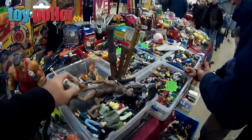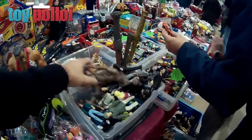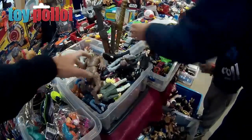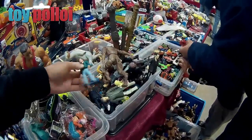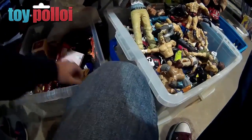So there's a stall that sells a lot of Transformers. There's quite a lot of Action Man stuff as well, which is useful because a lot of my projects at the moment are Action Man restorations, so I was able to pick up quite a few nice bits for those restorations. Star Wars vintage toys were few and far between, and what there was very expensive.